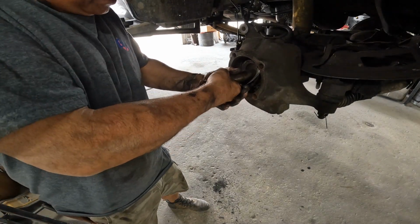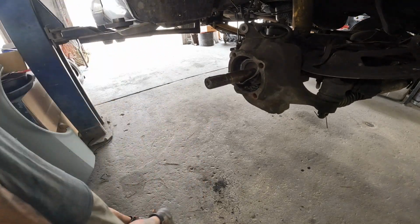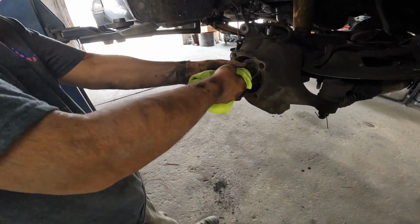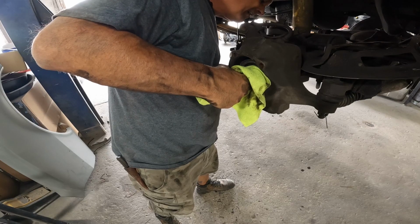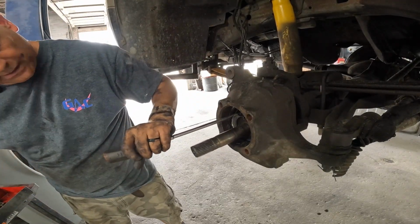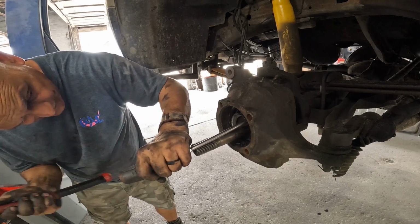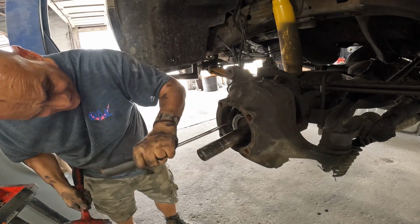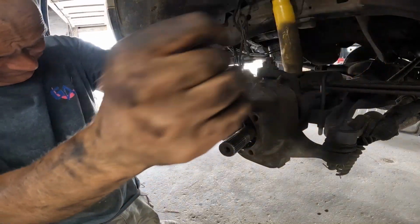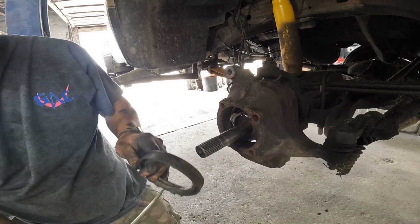This shaft should just come out. I can't get a damn grip on it. Come on, man, he's calling me now. So basically, it's so tore apart in here, I'm having to demolish it to get it apart. Hell yeah, now we're getting somewhere.